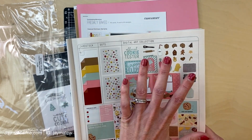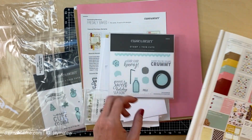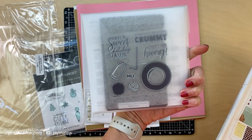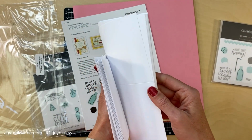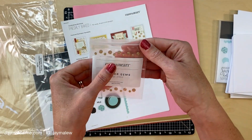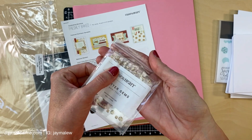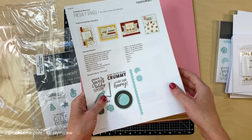So if you want to just cut them out and not have the stamp and dies, then you can size them whatever you want to, whereas these are, of course, set sizes. You also get the card bases and envelopes, just like the last one. You get gold glitter gems. Oh my gosh, I love these. They add bling that doesn't flake off or anything. They're awesome. Here is the guide.